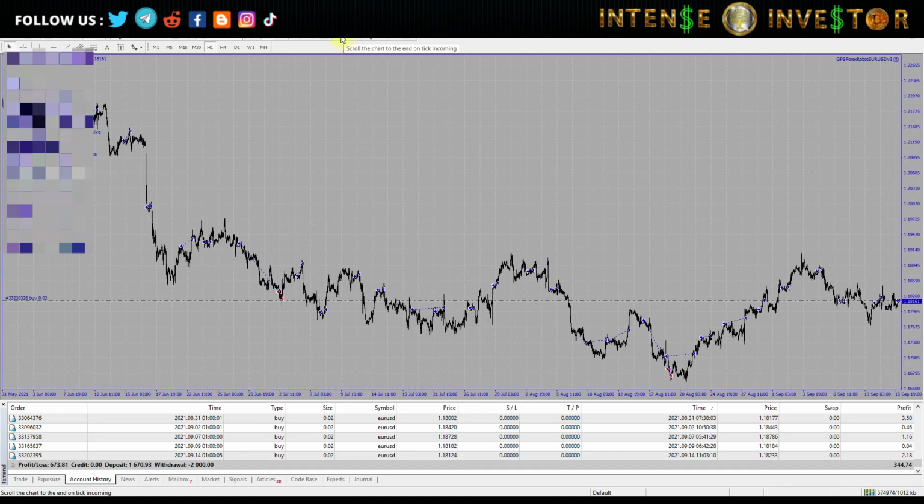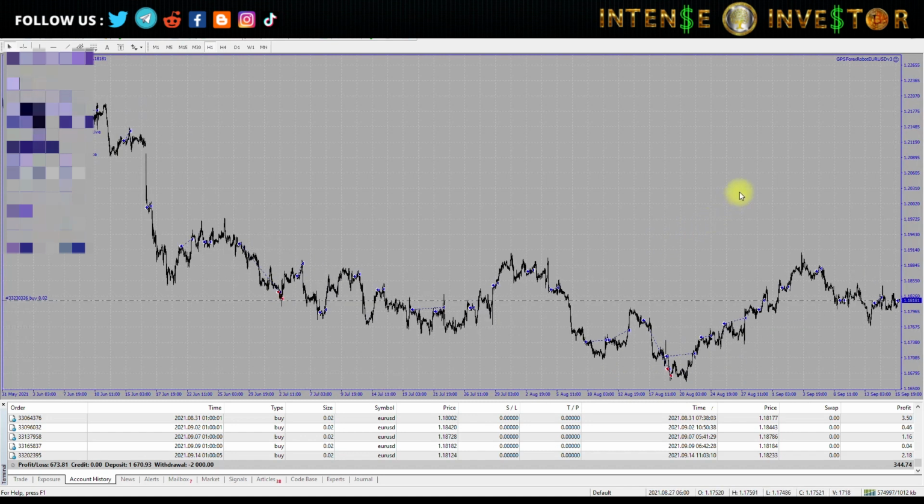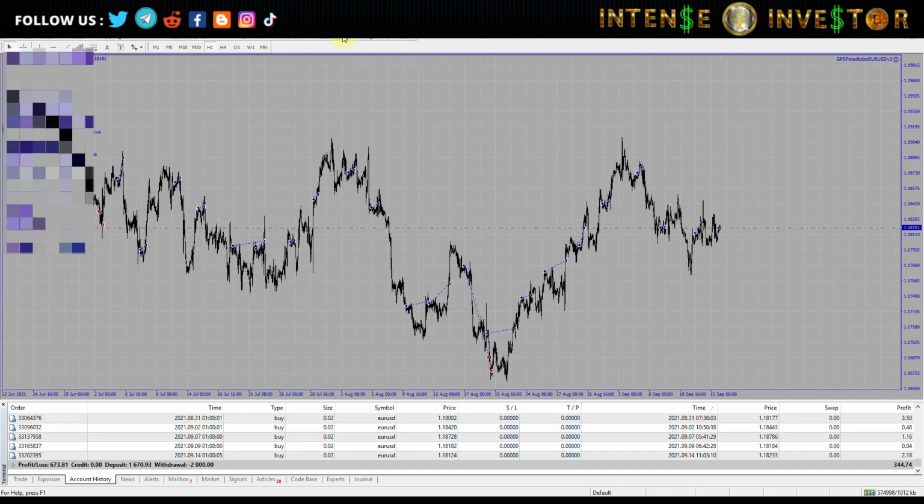As you can see, lots of trades, all the little blue arrows. The red arrows are where it did a reverse trade. That means it actually lost. It tried to buy right here, the market went down, so it lost that trade. Then it did a reverse sell, increased the lot size, and made back that whole loss. You can see that quite often, and it does it pretty well from what I can tell.